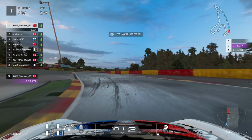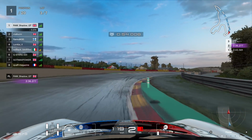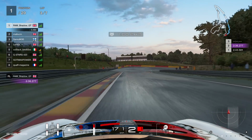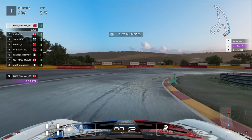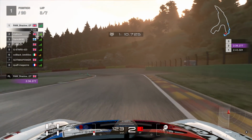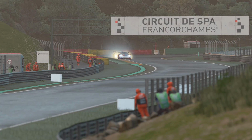Lap 3, still a long way to go, and mistakes can most certainly still be made from here to the end. So it's most certainly not over. Coming down the hill then. So normally you're braking at the beginning of that curb on the left hand side going into there. But in the rain you need to scale back your braking points to accommodate the different levels of grip.